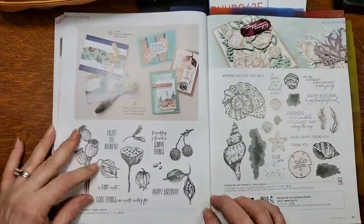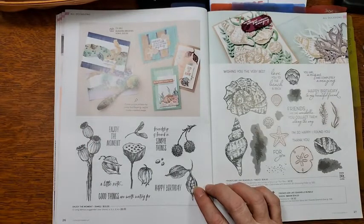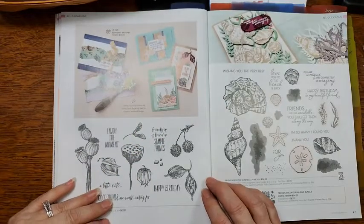This is another one of my favorites. I love this stamp set. I had to figure out what all these different pods were though, and then I labeled them on my stamp set.